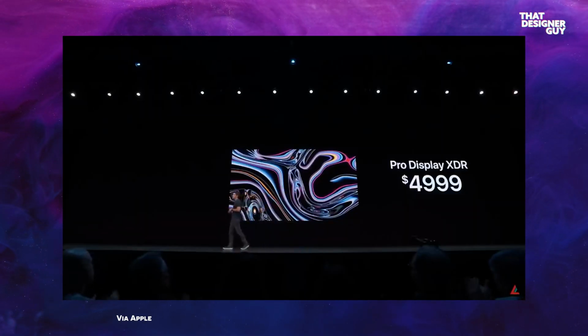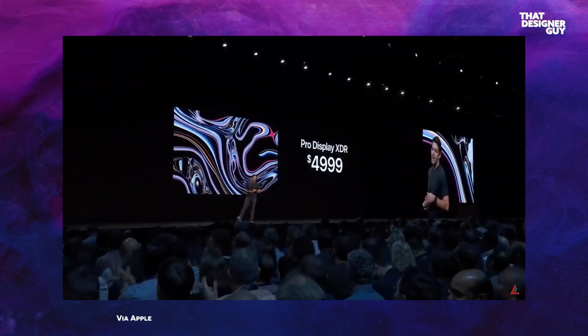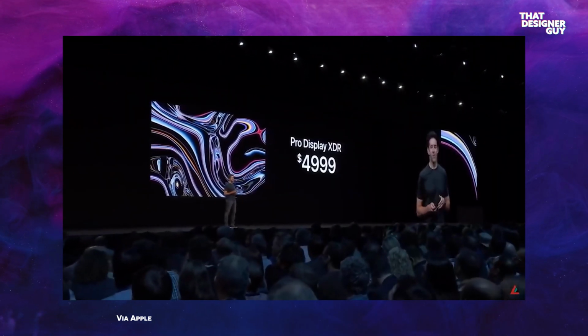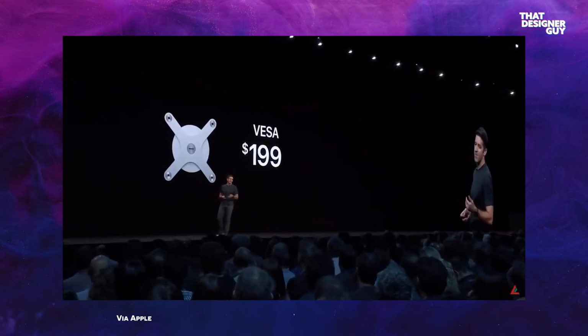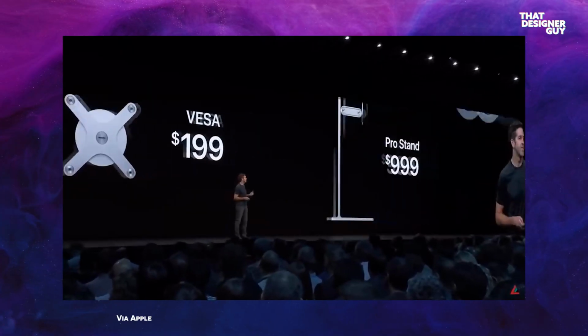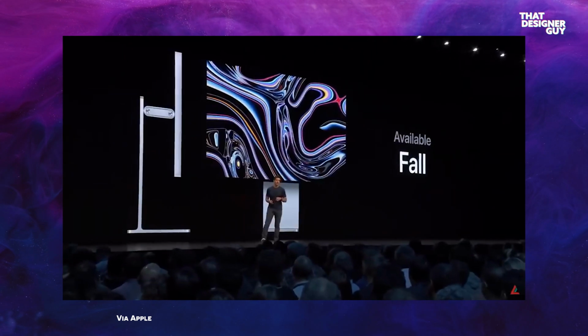I understand this display was meant to be a professional display, more of a reference monitor than surfing the web or watching YouTube videos, and yes, reference monitors are expensive. But this monitor doesn't have the input devices reference monitors utilize, and let's be clear here, even those monitors come with the stand, or at the very least, a way to mount them.